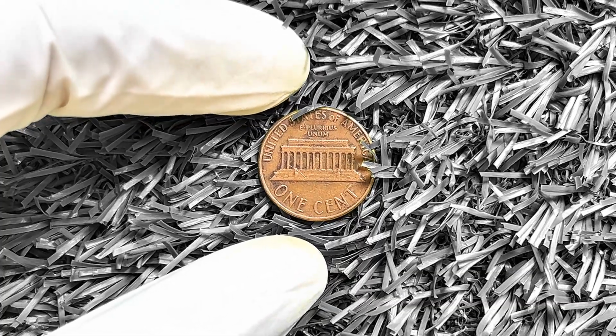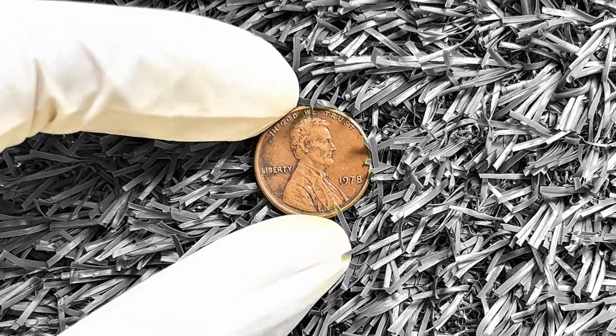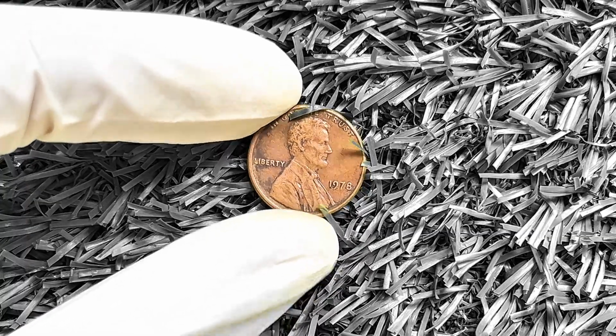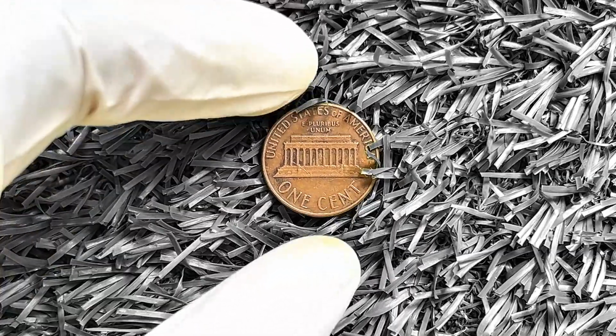nose? You're probably wondering now, how do I check for this mistake? Let's break it down. Look closely at the date. It needs to be from 1978. Flip the penny over and examine the reverse side. If there's no mint mark, you might just be holding a potential jackpot.